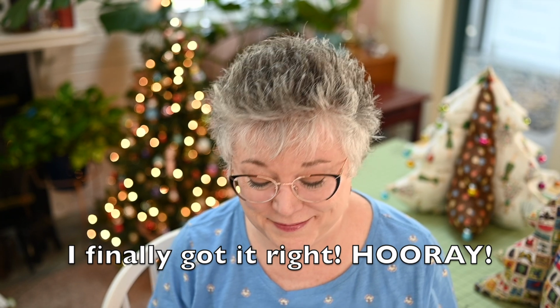I only have a very small space with a very small Christmas tree, which you can see behind me. So I probably would not make either one of these because they're a little large, but believe me, there are plenty of things I can do with charm packs.